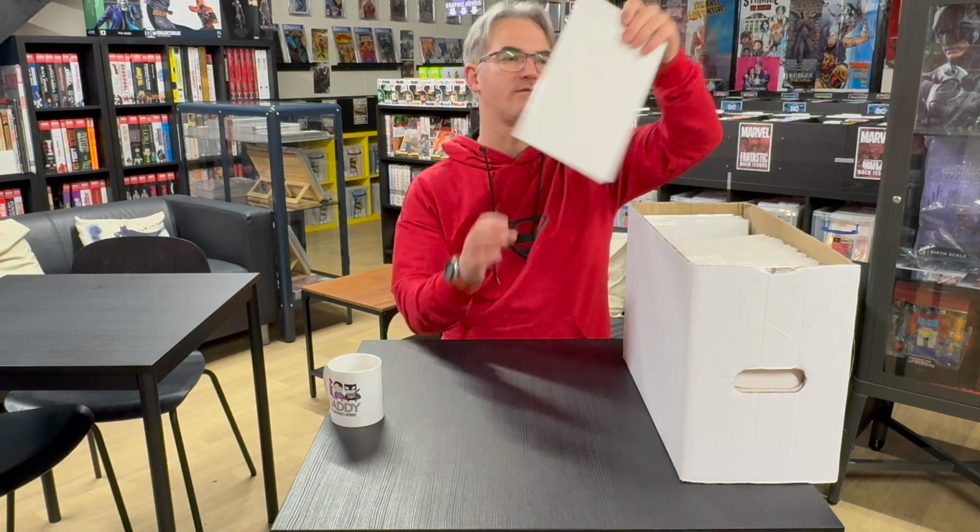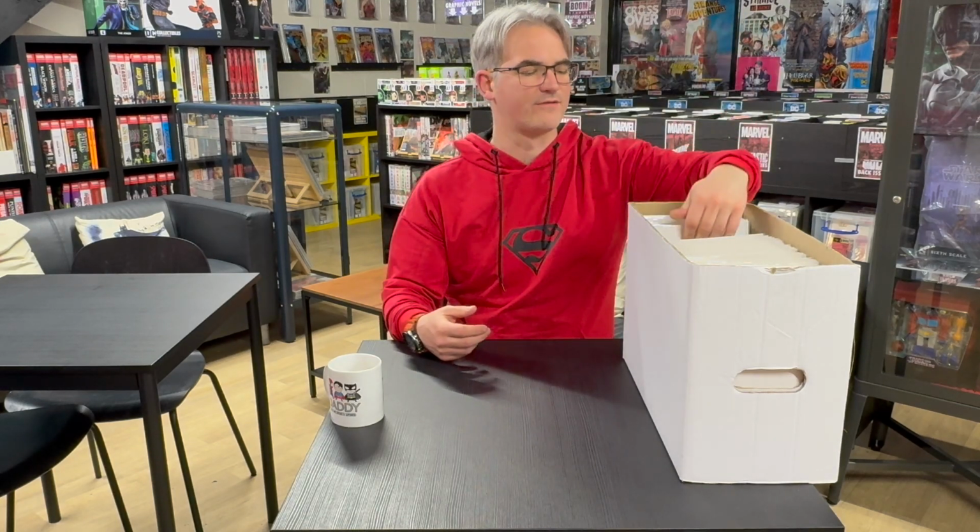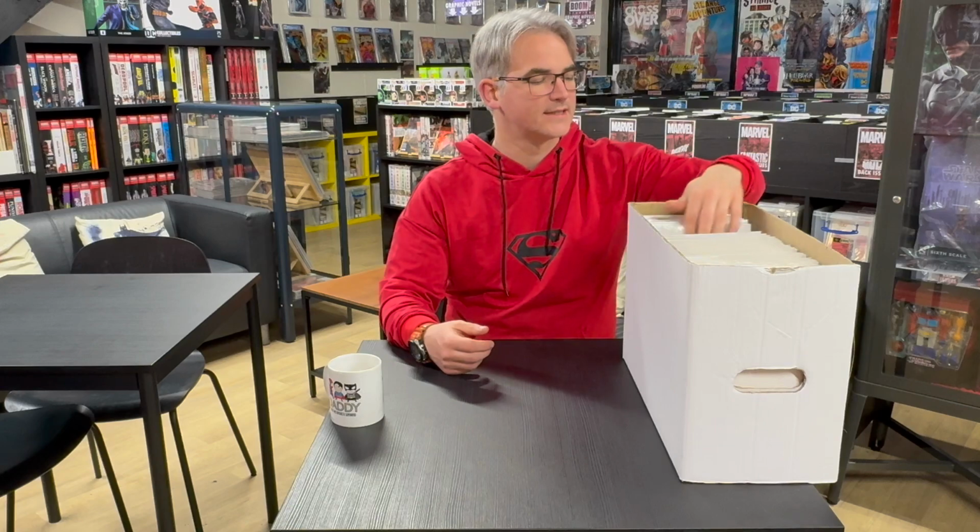And as well as the foil cover, Jock does the retailer incentive 1 to 25 variant cover for this as well. And then we've also got Francesco Mattina doing a cover, obviously heavily focused on Batman there. And then we have Kendrick Lim doing a cover as well, focusing on Catwoman. I have read that issue, it was great.